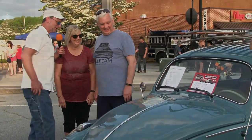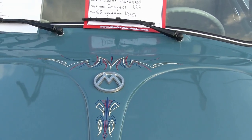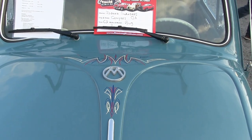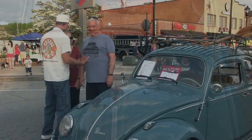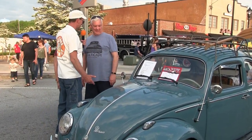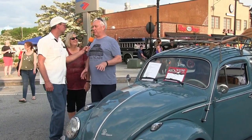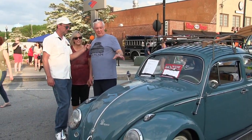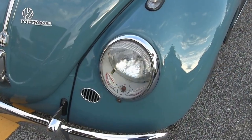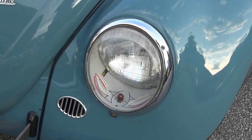Who pinstriped this baby? A guy named Jason over in Snellville did it. And I don't know if you noticed, the Volkswagen emblem's turned upside down. I made it into an M for Mark. For Mark. You see what he did to your car? I know. That should be a D for Donna. But Jason Buckner is the guy that did this, and he is not a professional. It's just something he does, and he does a great job. He did inside the headlights. Oh, let me see this. Oh, yeah, check that out. He striped inside the buckets there for the headlights.